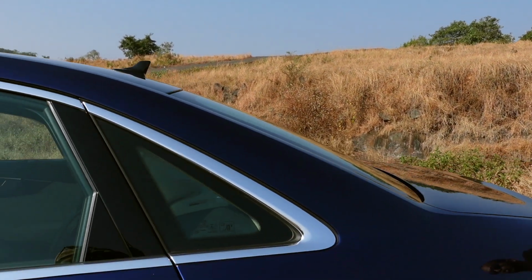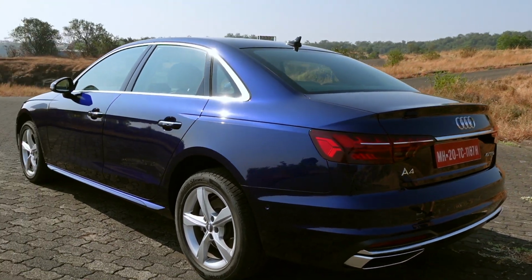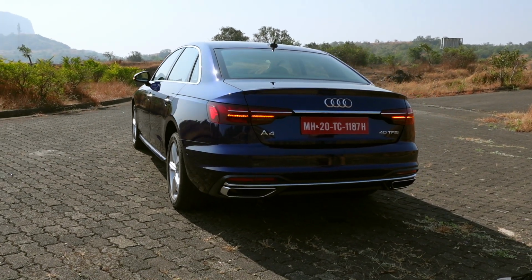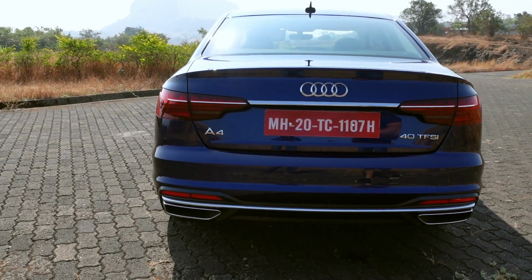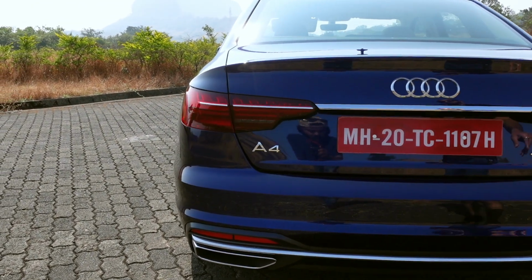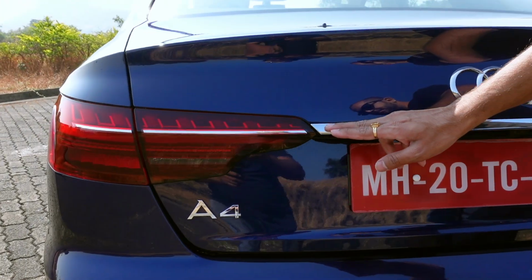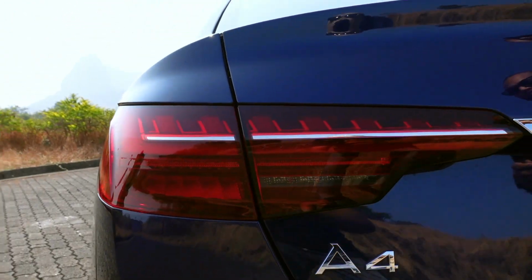And then when you move to the rear end of this car, this is where I think this A4 looks quite good. यहाँ पे आपको full LED tail lamps दिए गए हैं and they look fantastic when they are illuminated. आपको dynamic turn indicators भी इस गाड़ी के साथ मिल जाते हैं. And then you can notice that you have this chrome accent which integrates very well with the tail lamp cluster. तो tail lamp के अंदर भी आप देख लीजिए आपको एक chrome strip मिल रही है. So this also looks very nice.